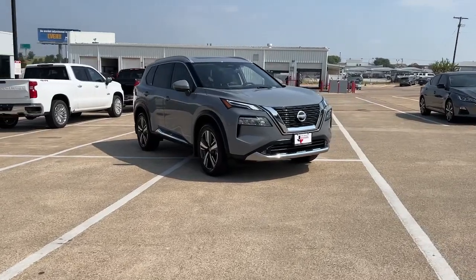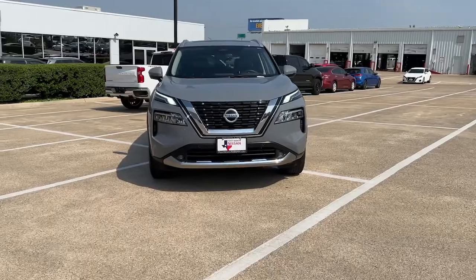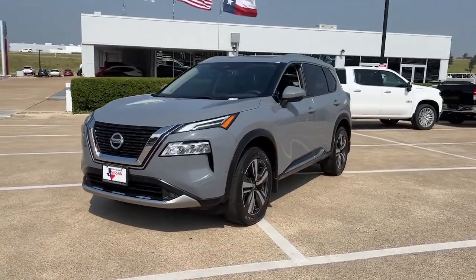You just found the 2021 Nissan Rogue. This vehicle still has fewer than 15,000 miles on the clock, so it won't last long.